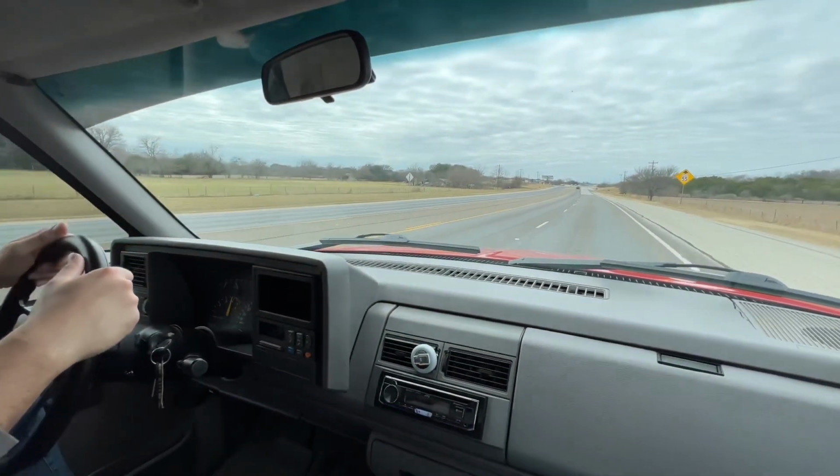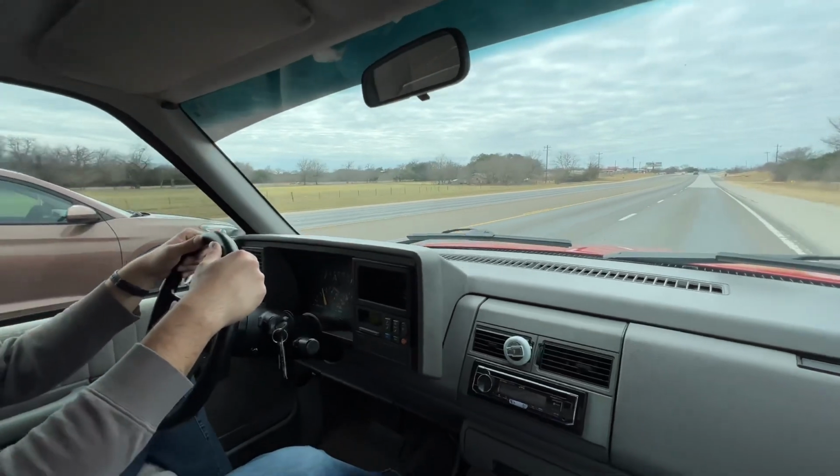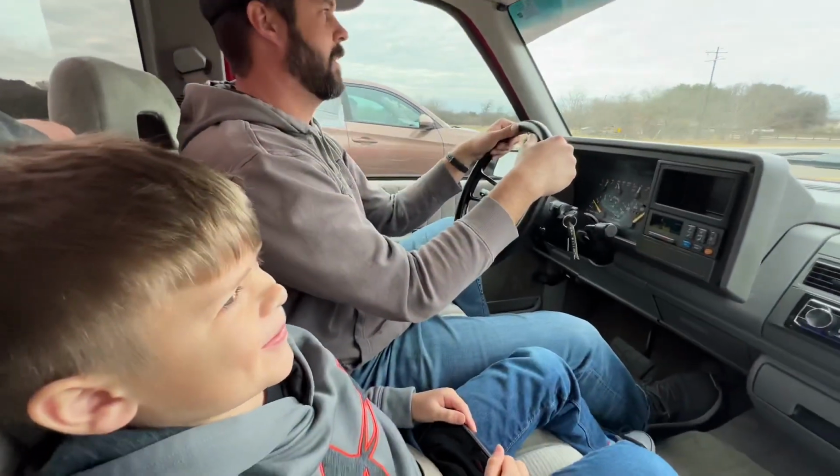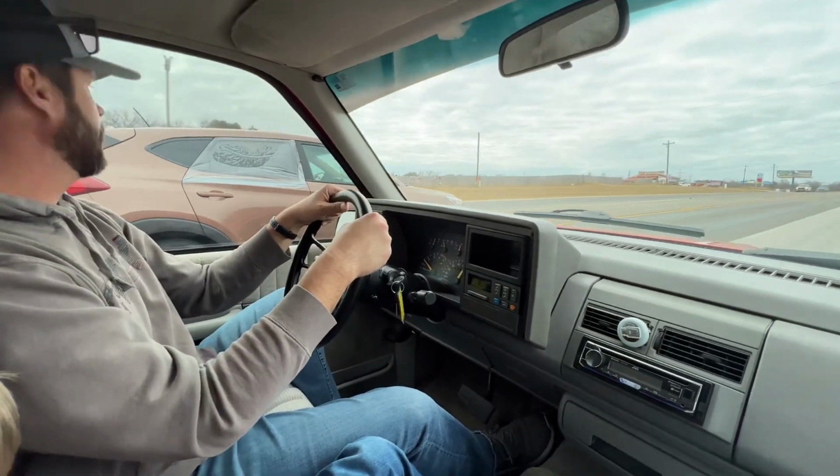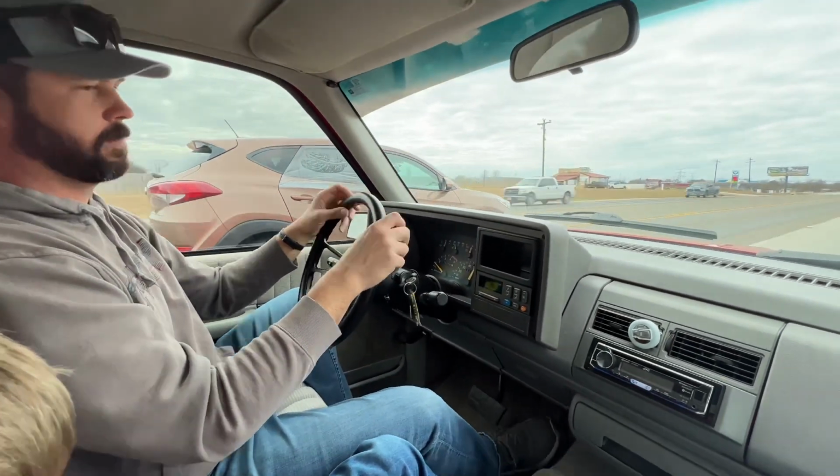And power's good, huh, Gabe? Is this faster than a cheetah? No. So it's up to 65 or so. Hyundai Santa Fe trying to race this gauge.